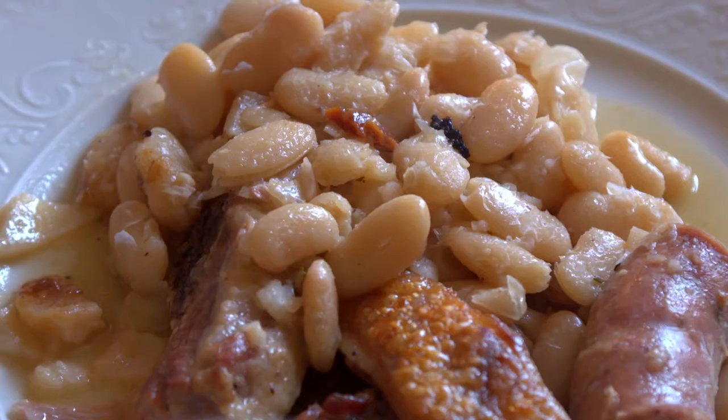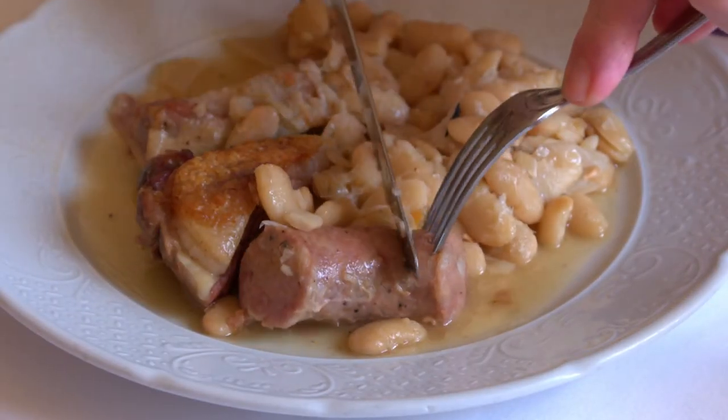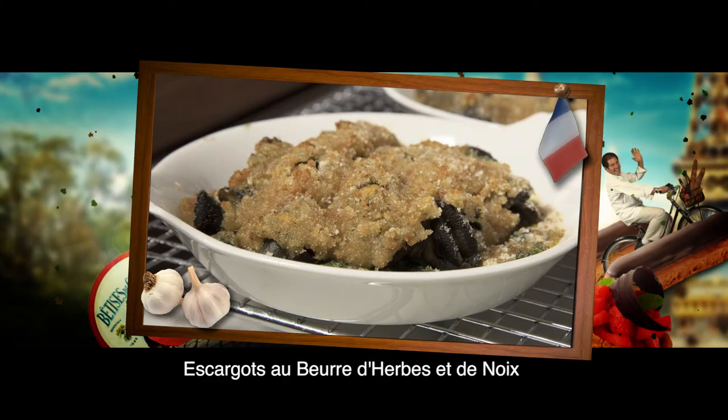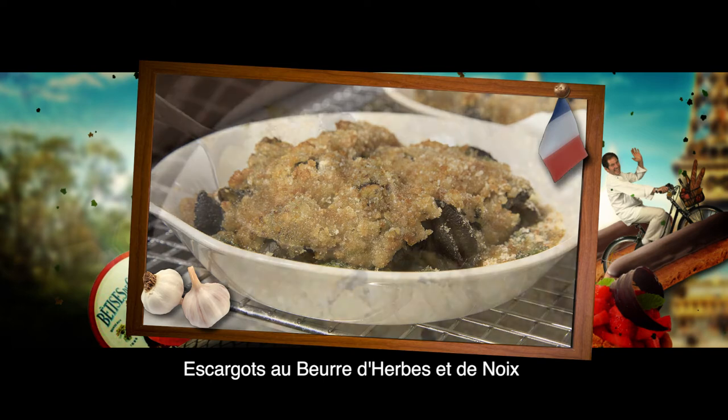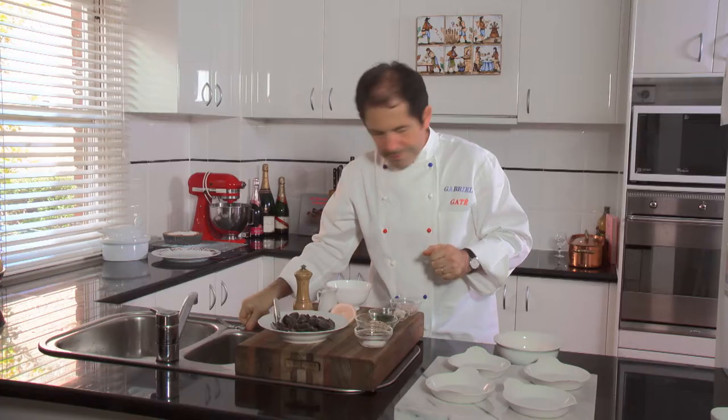It is a slow-cooked stew of local beans with tender confit pork belly, tasty confit duck legs, and pieces of the great local sausage. One of the best dishes of regional French cuisine. This rustic snail dish with spinach and walnut butter is appreciated by French people of all ages.